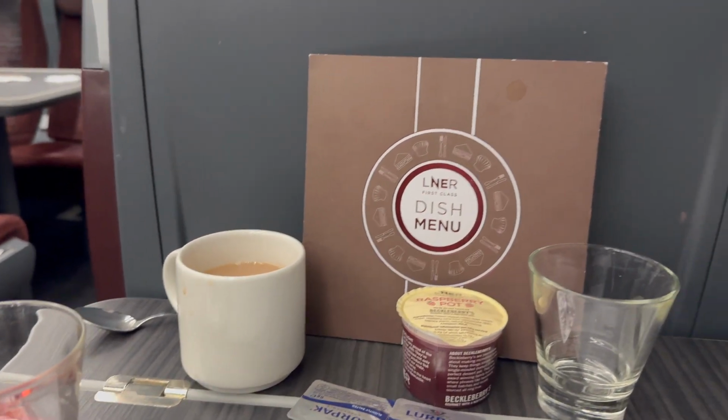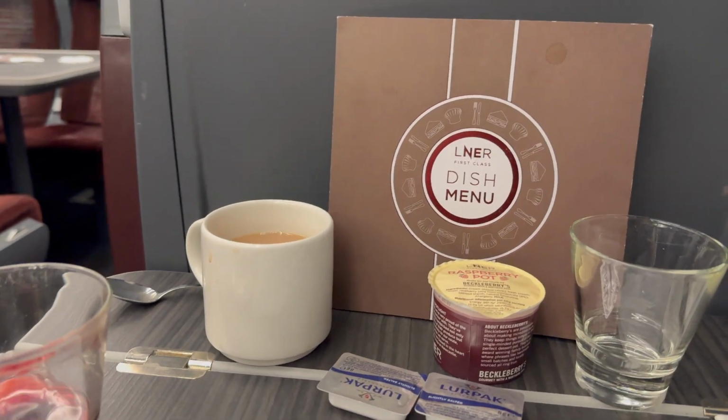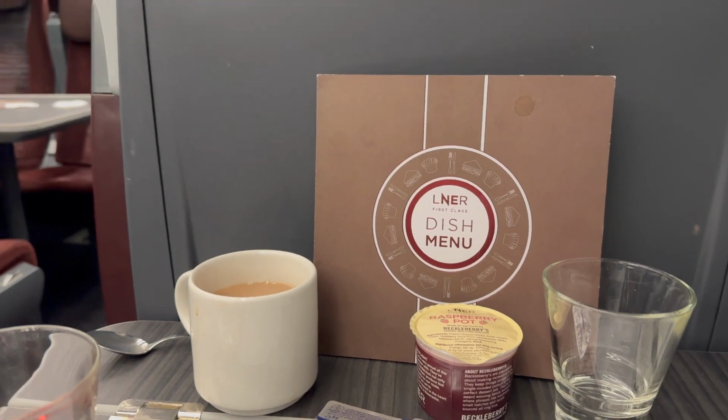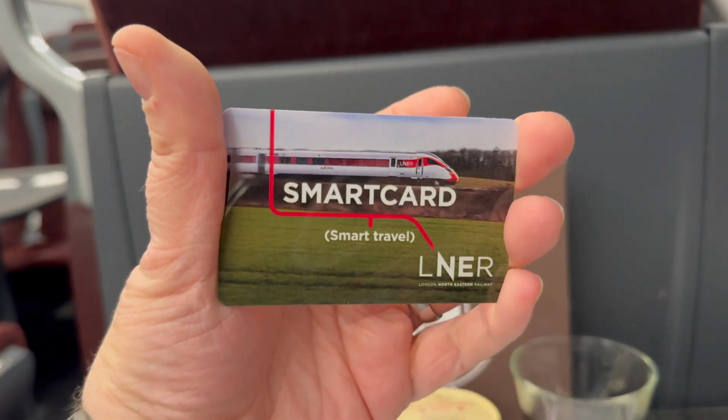So I'm putting my charger away and things like that because we've got about 20 minutes, half an hour before we get to York, and I spotted it. I totally forgot. I got my LNER smart card.